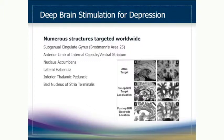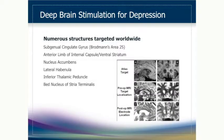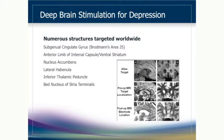There are a number of structures in the brain that are being looked at to stimulate in depression, and this is based significantly on functional neuroimaging studies which demonstrate metabolic changes in particular areas of the limbic circuitry. Probably the biggest group is that in Toronto, and they're really championing the subgenual cingulate gyrus, or Brodmann's area 25, and they have a wealth of experience in deep brain stimulation for depression in those patients, and I'll talk a little bit about their results. The other areas are the anterior limb of the internal capsule and the nucleus accumbens, and the lower three structures listed are much less commonly utilised. So it's really those top three structures that are utilised.